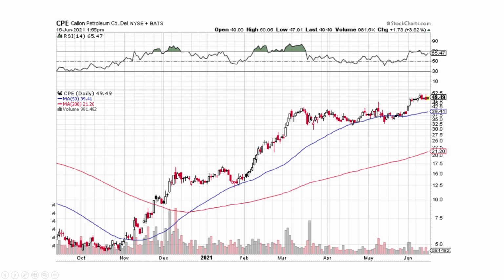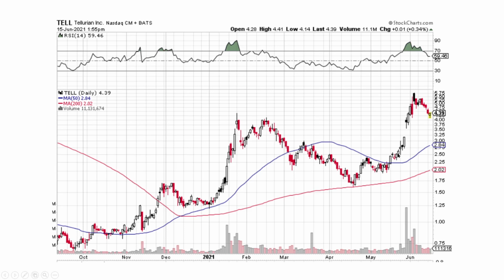And Callon Petroleum, same move here. It's all looking good. Tellurian, again, we've got this pullback. I'm not doing anything with it. I'm just holding on.